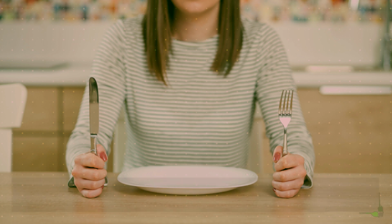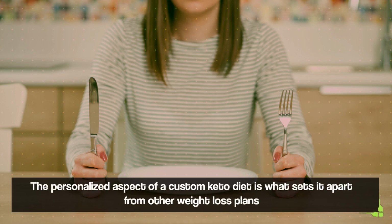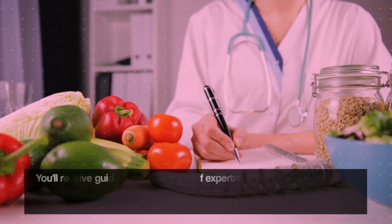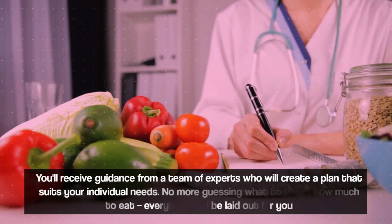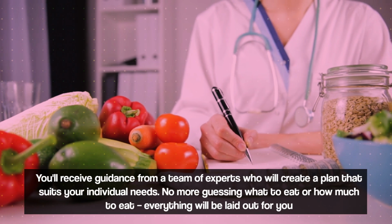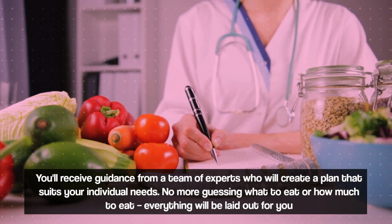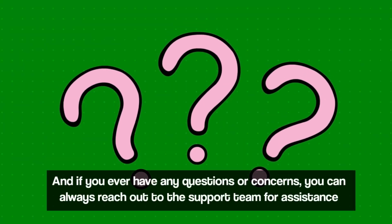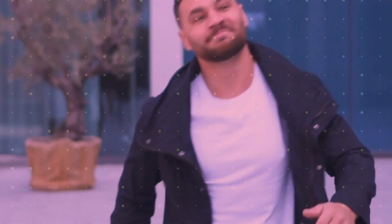The personalized aspect of a custom keto diet is what sets it apart from other weight loss plans. You'll receive guidance from a team of experts who will create a plan that suits your individual needs. No more guessing what to eat or how much to eat. Everything will be laid out for you. And if you ever have any questions or concerns, you can always reach out to the support team for assistance.